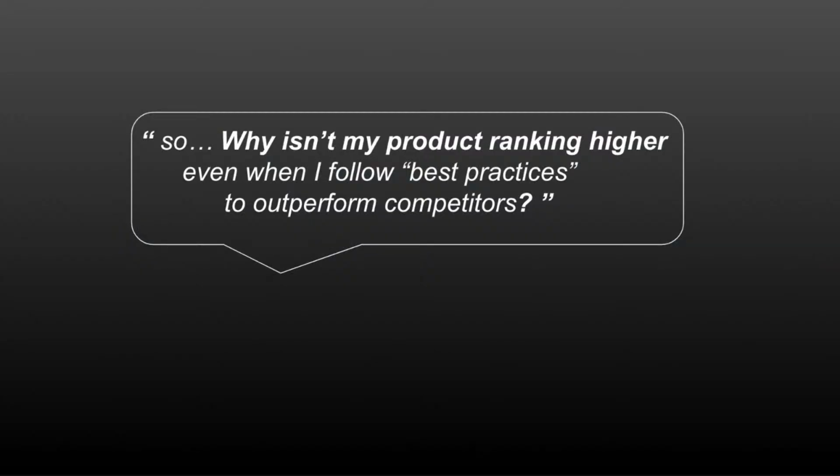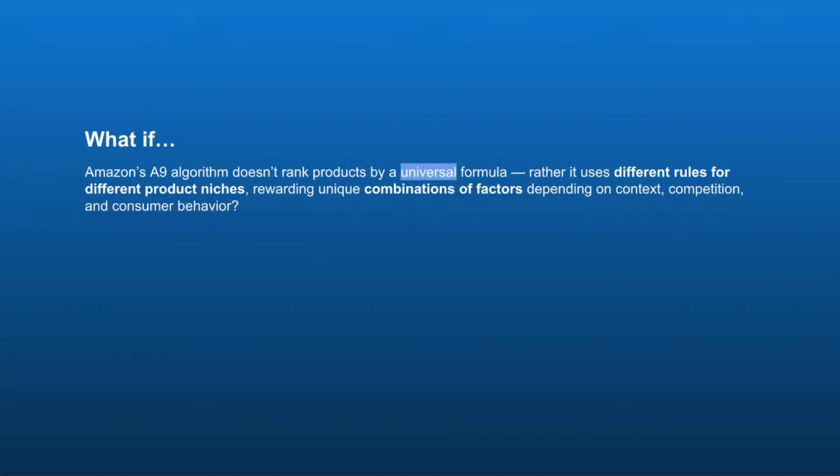So it comes back down to, why isn't my product ranking higher, even when I follow those best practices, so that I can outperform my competitors? What am I missing? So we came up with our hypothesis: what if Amazon's A9 algorithm doesn't actually rank products by a universal formula that they use across the entire platform? Rather, it uses different rules for different product niches, rewarding unique combinations of elements and content and ranking factors depending on things like context, competition, consumer behavior.